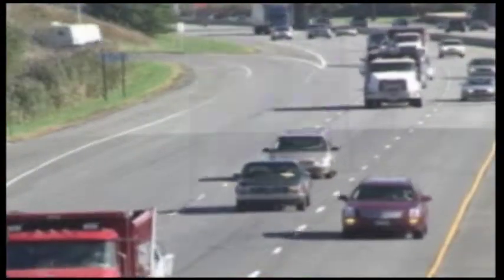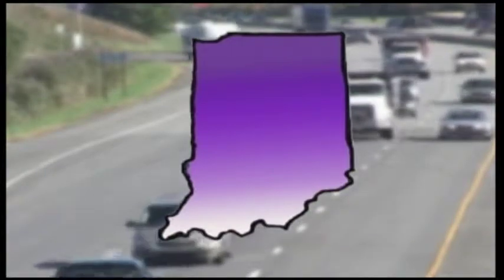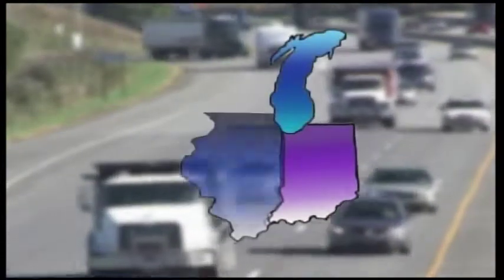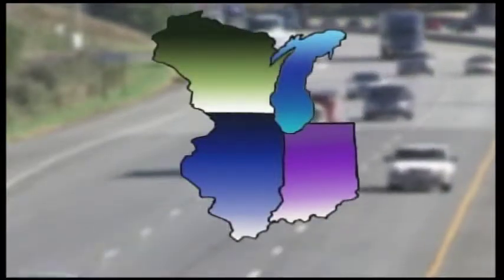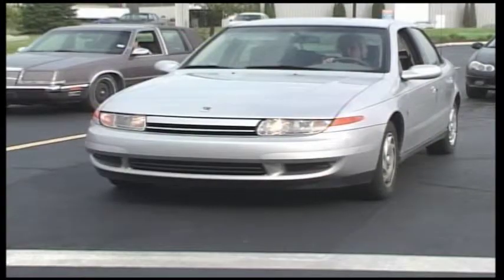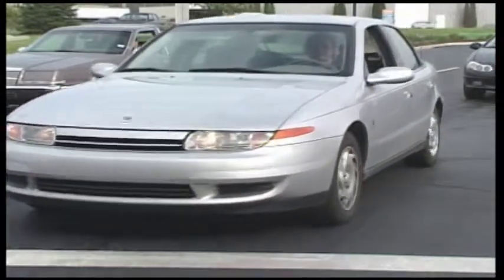Not only are we in Northwest Indiana committed to cleaning the air by cleaning up harmful emissions from passenger vehicles, but our neighbors along Lake Michigan in Illinois and Wisconsin are as well. Gasoline-powered vehicles that are registered in Lake and Porter counties that are model year 1976 and newer are required to pass an emissions test and tampering inspection every 2 years.